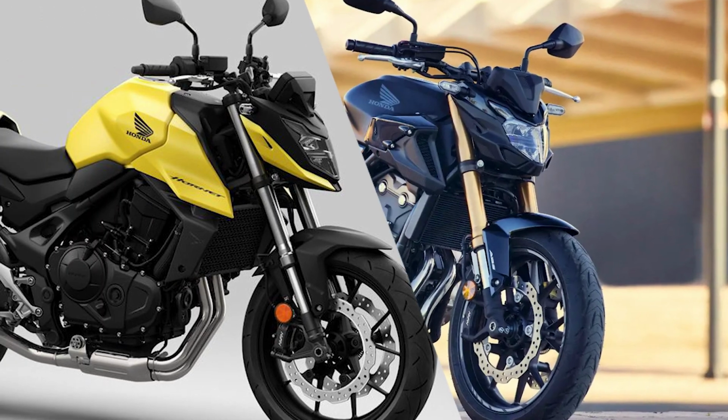Aside from the engine no longer being a 4-cylinder, a lot of the negative comments focused on the looks of the new Honda Hornet. Folks think that it looks too much like the CB500, which it does share the exact same headlight as the CB500.